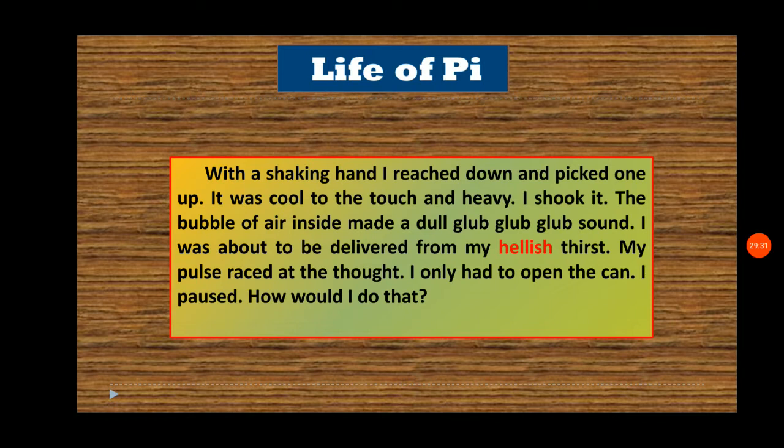He took the water can and shook it in his hand, and he reached down and picked one up and shook it. So the past tense of shake is shook. Okay, so it was cool to touch and heavy. Why were the bottles cool? Because it was the ocean. We know very well that oceans are cold. So the water bottles were cold, and at the same time heavy. So he shook it. When he shook the bottles, it made a glub glub sound inside the water because of the bubbles. Okay, and he was about to be delivered from his hellish thirst.